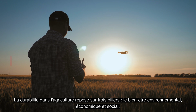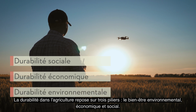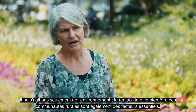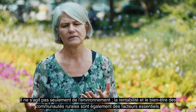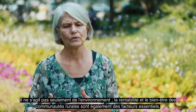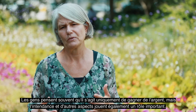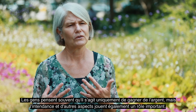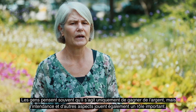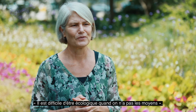But at the same time, it's those 3 pillars of sustainability where you have the social well-being and economics, the environment. Sustainability is not just about the environment. It's also about having the farms be profitable in the long run. And also the social aspects, like the social well-being of rural communities and so on. Sometimes people look at it and say, well, it's all about the money. Well, no, it's not exactly all about the money. There's also the aspects of stewardship and so on. But I've heard farmers say it's hard to be green when you're in the red. And I think that that's a really good saying.